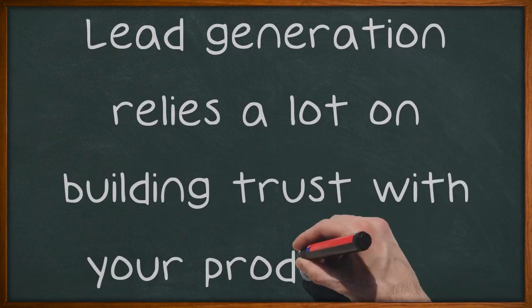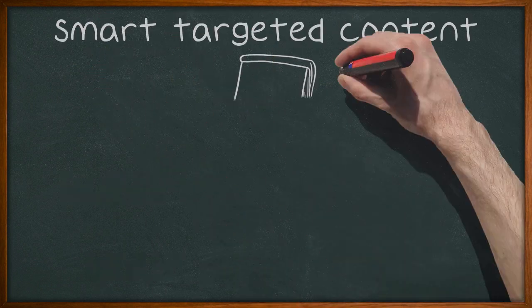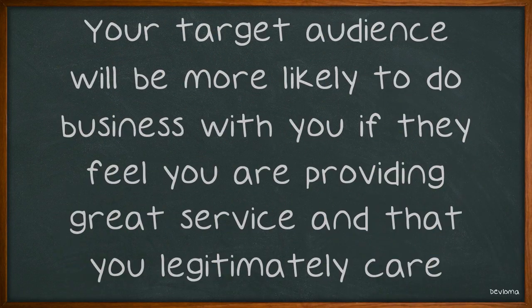Create engaging content. Lead generation relies a lot on building trust with your product or service. Smart targeted content does a lot to help get you there. Your target audience will be more likely to do business with you if they feel you are providing great service and that you legitimately care.